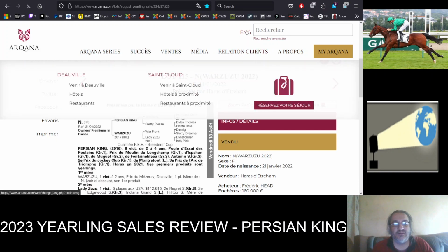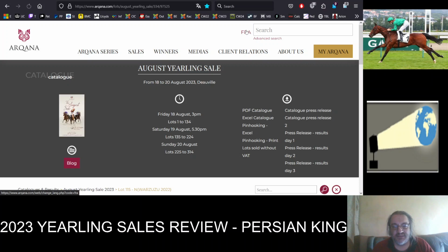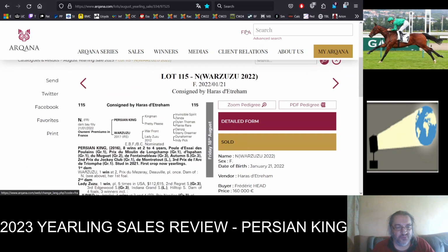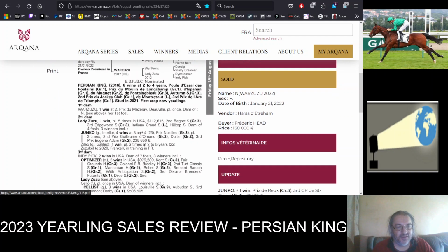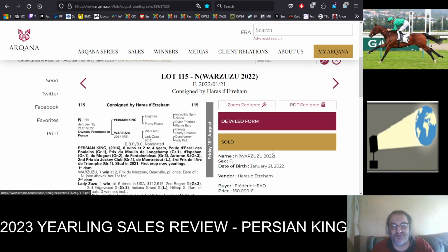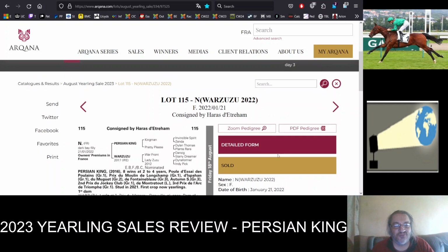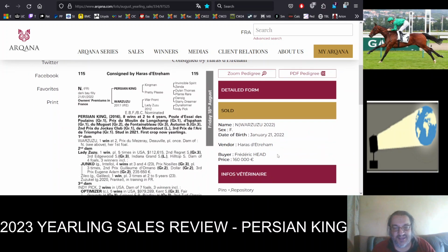Let's have a look now at lot number 115, shall we? This was out of Warzuzu, wasn't it? Related to Junko, who recently won the Group 1 in Germany. So that was a nice little boost to his pedigree, even after I'd identified this horse. Junko had won that, and we've sold one. Freddie Head has bought this horse off Harris Etram for €160,000. Fair price, really, isn't it?